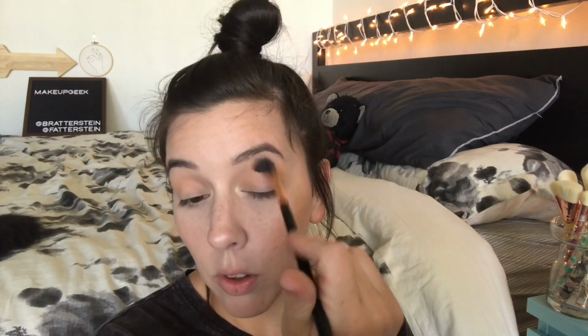Perfection. This is what I do for work pretty much every day because I don't have time to do my makeup before work, like a full look. So this is my go-to. It's those two shades, sometimes Mirage on the lid if I'm feeling real spicy, but this is the gist of it. And then on the lower lash line, and that's my go-to look every day.